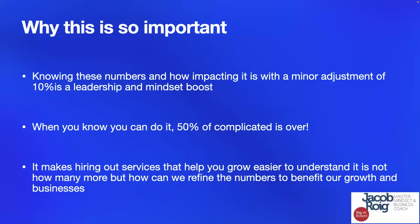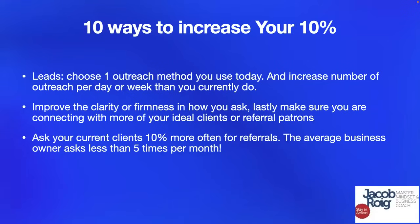Hello, Melinda, and welcome. So moving on, the 10 ways to increase your 10%. We talked about them in the beginning, the 5 main strategies. And Melinda, if you could mute out, I'd appreciate it. Thank you. Okay. And I'll be taking one person in here shortly. Debbie, I'm going to ask you first to show up, and then we'll go through your numbers.